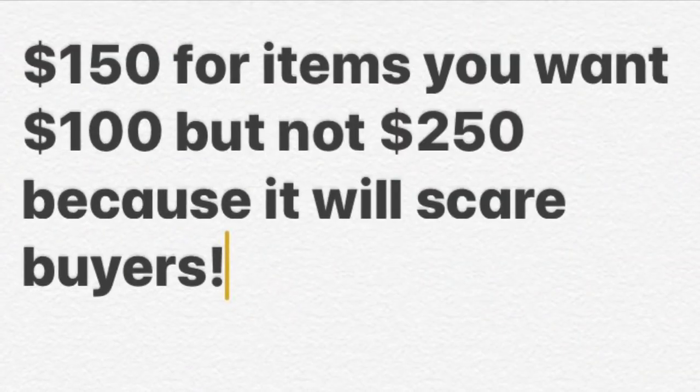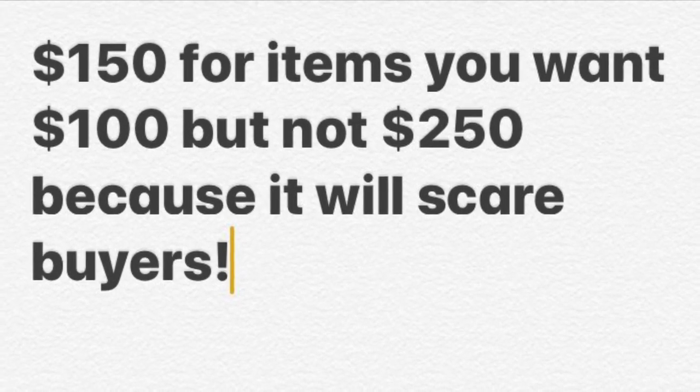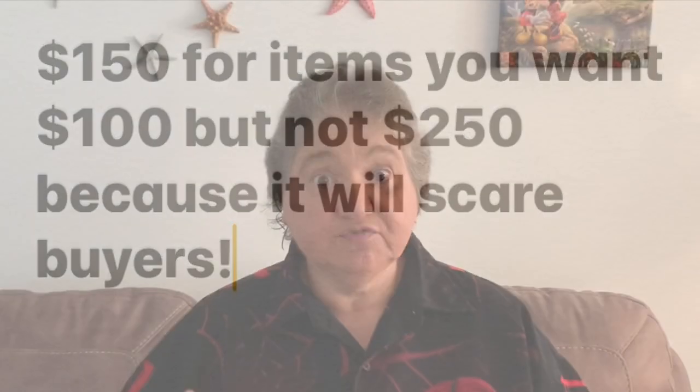Number two, put the prices a little bit higher than what you want, because just like eBay and everything else, they're going to negotiate. But don't put them too high. If you want to sell a couch and you're really hoping to get $100 for it, put $150 or $125. Don't put $250, because people are going to be intimidated and say, I don't want to spend that much. It's not worth it. Forget it. So these numbers are not too scary, and people know they can go down from 150 to 100, but not 250. Be careful how you price it.